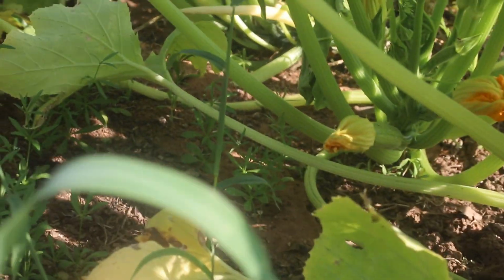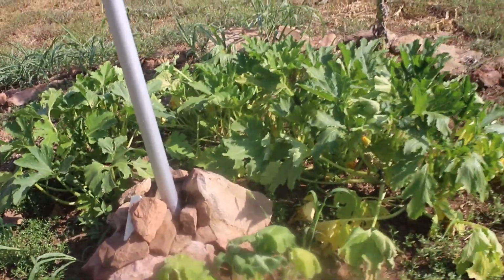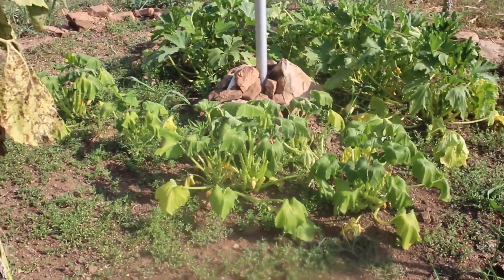So this is part of my fall garden, and what I've kind of considered to be my fall garden is just like my tomatoes, the squash, zucchini, just the things that I really need.